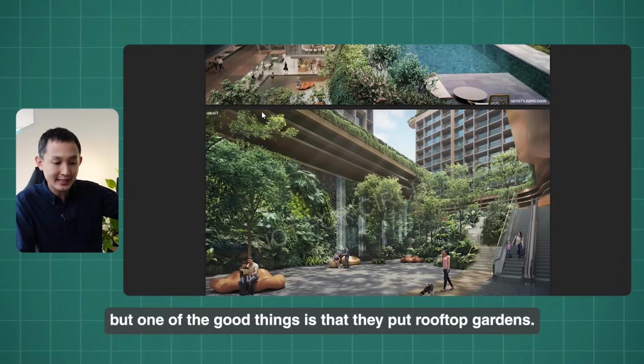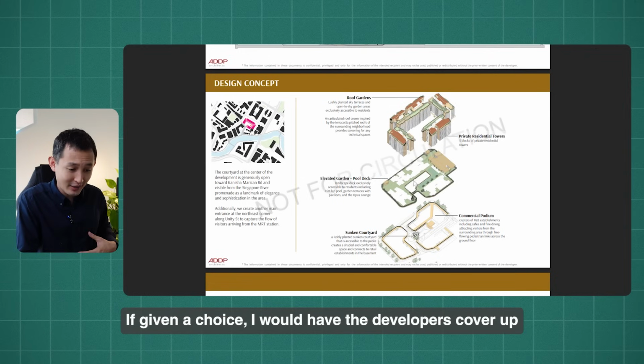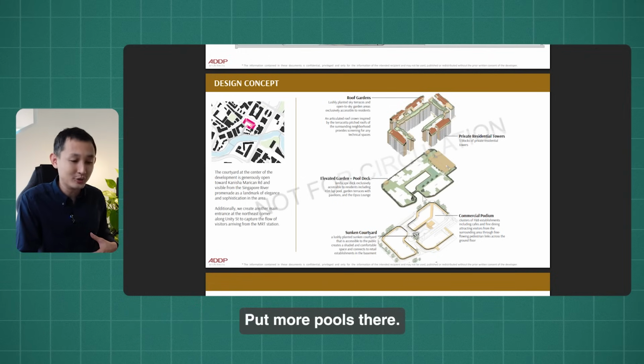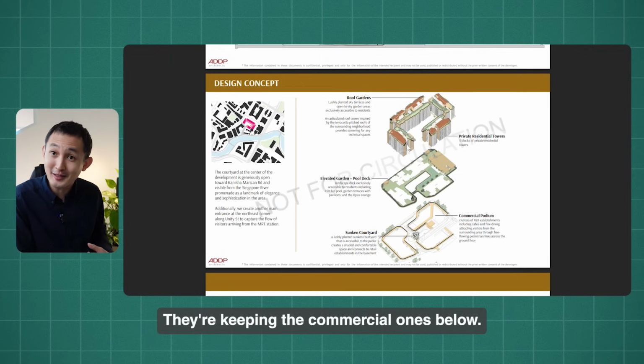But one of the good things is that they put in rooftop gardens. In Singapore's weather, not a lot of people use the rooftop garden, so most people will want to use the facilities. If given a choice, I would have the developers cover this up, put more facilities there, put more pools there. It would have made the project a lot nicer. But then again, they are selling you the residential units at the top, and they are keeping the commercial ones below.